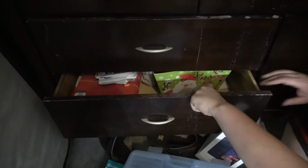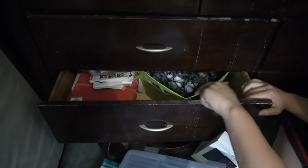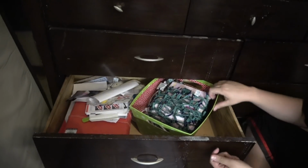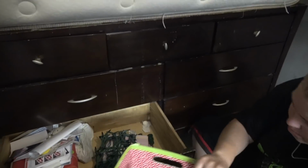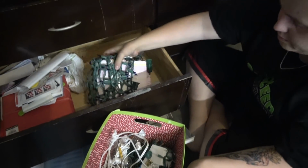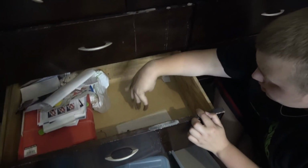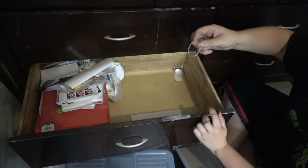The mattress is kind of blocking it. Gonna go in, honey? There you go. This one's got a lot of stuff in it. Ouch. All right, there we go. Oh boy, Christmas lights, my favorite. Super cheap new and even cheaper used. You're lucky to get a dollar a string. Nothing. Giant rim earring.